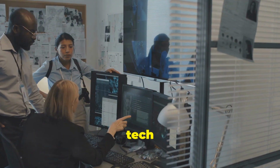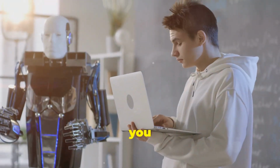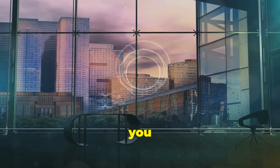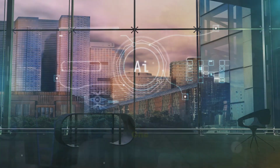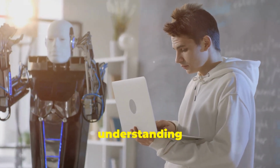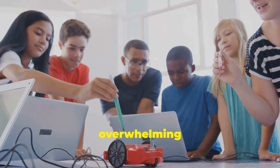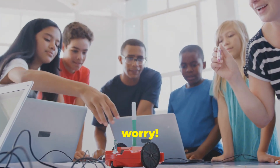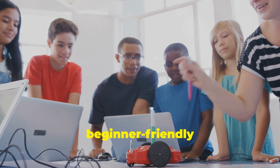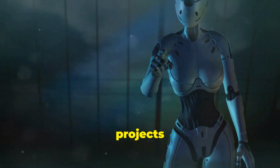If you're looking to enter the tech field, starting with AI projects is essential. They not only teach you valuable skills, but also prepare you for the future of technology. One of the biggest challenges beginners face when starting with AI is understanding complex concepts and finding suitable projects. It can be overwhelming to know where to begin, but don't worry. We've got you covered with 5 beginner-friendly AI projects that will help you get started. Let's dive into these projects.